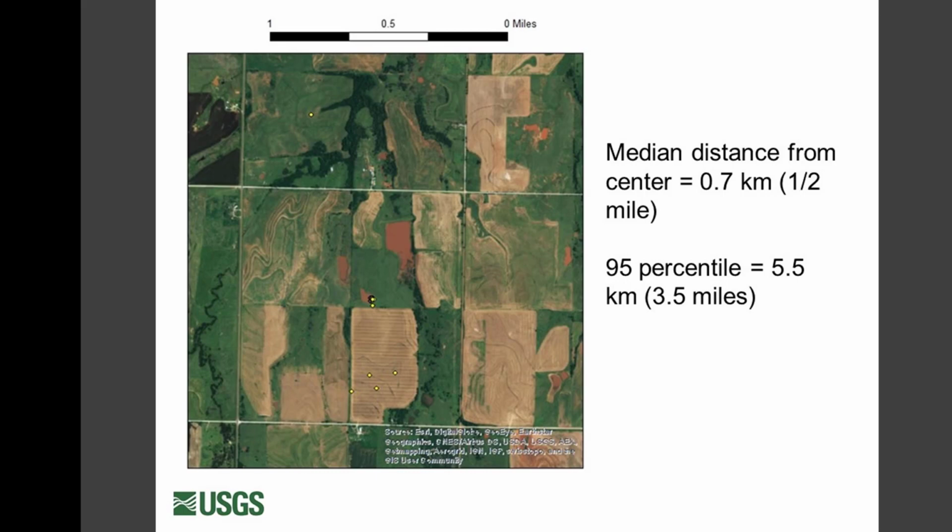And so the idea is, how big of an area do we need to be thinking about when we see cranes at a specific location? So what I did initially was just to say, okay, what's the center of these locations? And then how far is each one of them from the center?